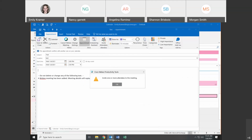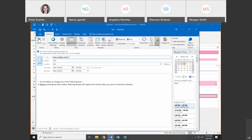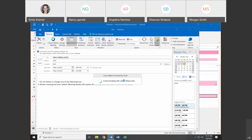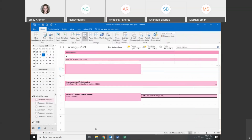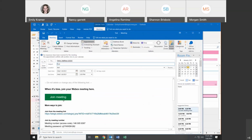When you save it and you reopen it, oh, I have to invite someone, sorry. Invite myself. Invite Matt. And then it will add this information. So this should probably look familiar to some of you. It's what we sent you for the training today. And then all you have to do is copy and paste to send this to someone who wants to attend the meeting. So that's what that does.